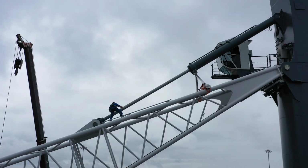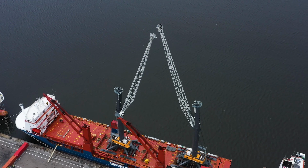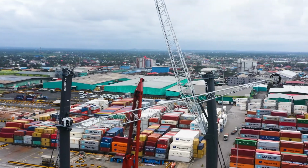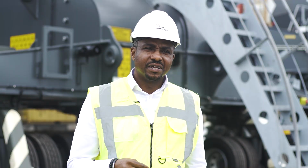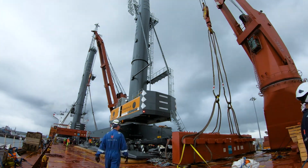The central mast is 54 meters tall, and once the gantries are raised, these cranes reach 90 meters in the air. They're capable of 140 metric tons of lift, and it will double and even triple the speed at which we will unload the vessels, to ensure that service delivery at the Freeport of Monrovia is at par with what you have elsewhere.